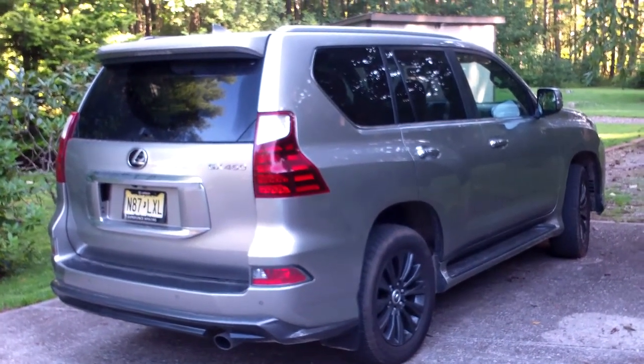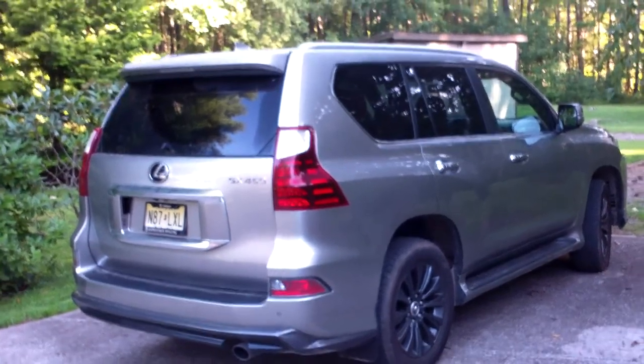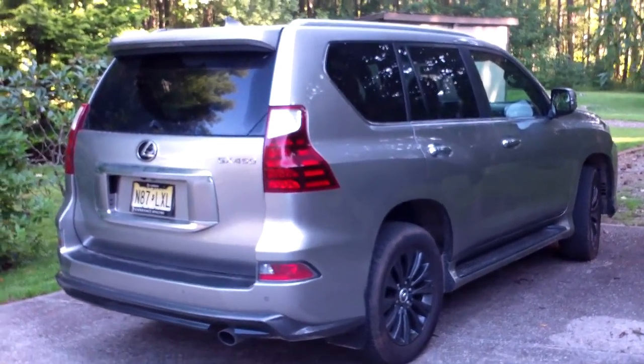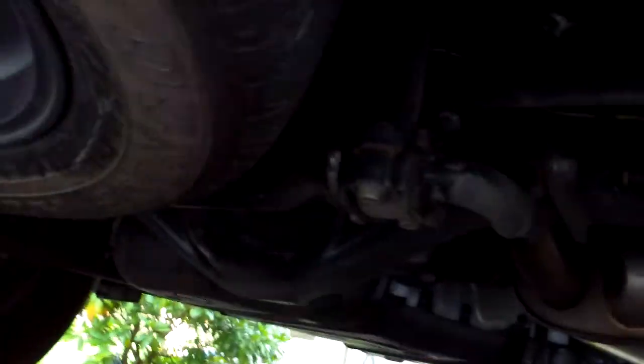Wanted to give you a quick look at the 2020 Lexus GX460, which is in many ways one of the last of the Mohicans in that it is still body-on-frame construction. And let's have a look. Yeah, you can hopefully maybe see there's the frame, and there's the pumpkin of the solid rear axle. Increasingly difficult to find in any SUV, and in particular luxury SUVs.